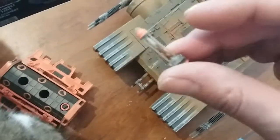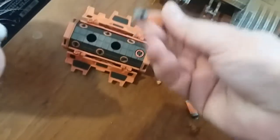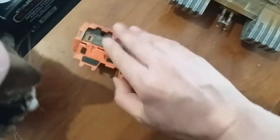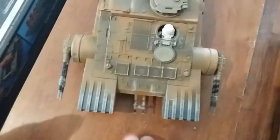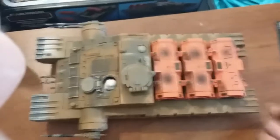Anyway, so you've got the kyber crystal piece, and it goes into this piece, and then once you get it closed, you can put it in there, and that locks up like that. And then you just plug it into the back of the tank there. Get this piece so he doesn't get too crazy with it. Okay, and then you can just drive off with your kyber crystals.